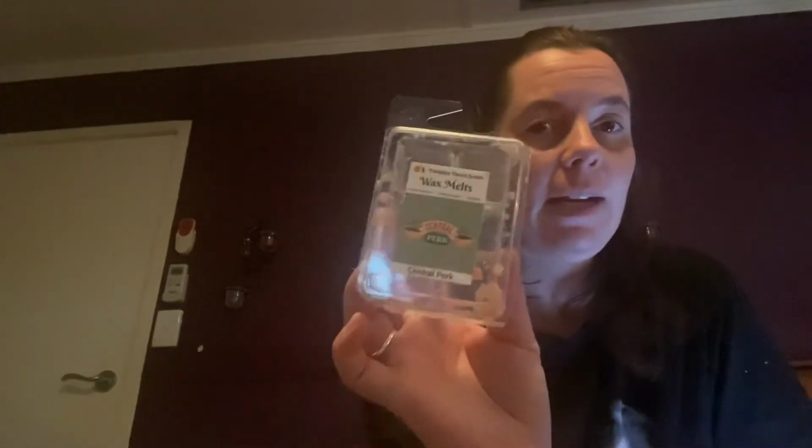So I finished off from Pumpkin Parcel again, a whole clamshell of Central Perk, and this was from her Friends collection based on the show Friends. And since finding this, it has kind of been my go-to coffee scent. So one of the things I've been on the search for is a really good coffee scent. So this is hot coffee and vanilla cupcake.